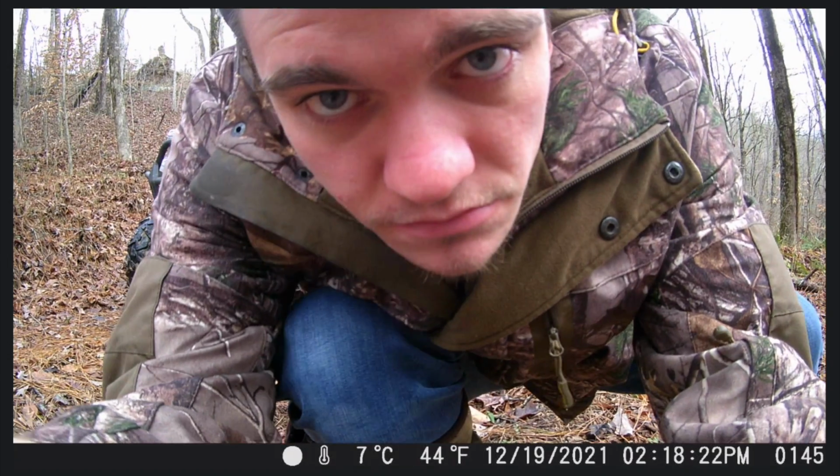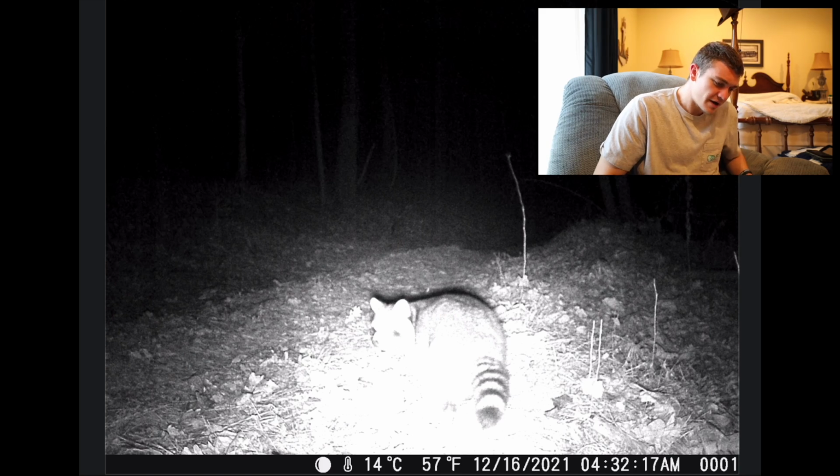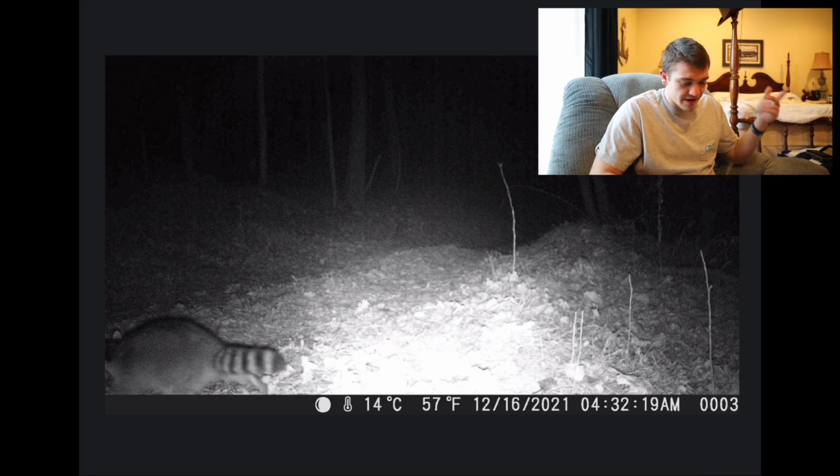Alright guys, it's actually been about 3 days since I've checked this camera, but whenever I went there, the eggs were gone. First thing we got here appears to be a pretty basic raccoon, okay? I pretty well knew this was going to happen, okay? Raccoons are very notorious nest predators, and they destroy quail, turkey, pretty much everything that lays a nest. They destroy their eggs, and oftentimes will eat the hen sitting on the nest.